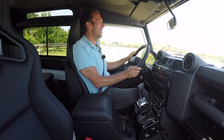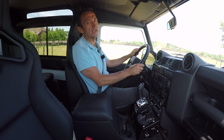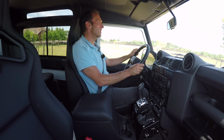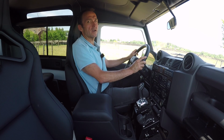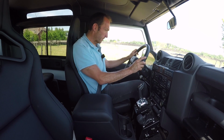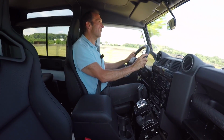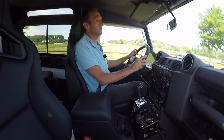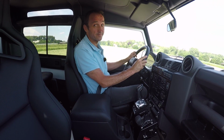It only takes 5.6 seconds to get from 0 to 100. That is almost the level you reach with a Mercedes AMG or a BMW M SUV. And it is absolutely impressive. We're now standing still, and if I floor the pedal, the car goes like a rocket. Happy that it's got all-wheel drive, and I've never experienced something like that in a Defender before. Absolutely crazy, absolutely amazing. I really love it.